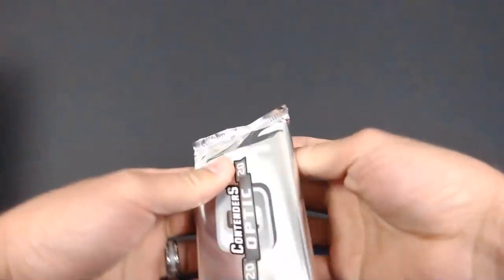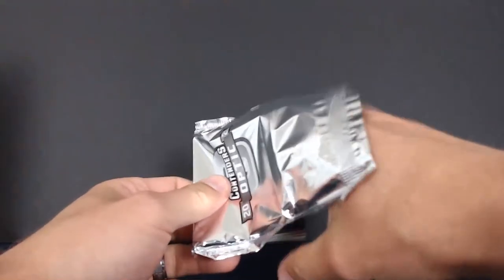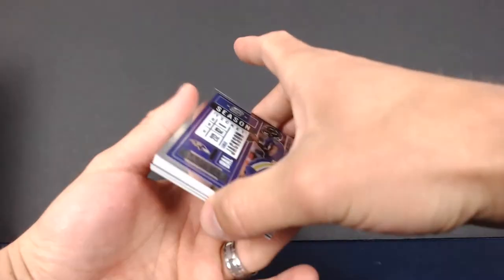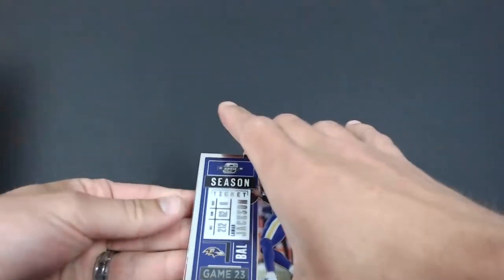Yeah, that was a sick card for the Jags, man. James Robinson did not get a lot of autos, too. So that's one of the really biggest cool ones you can get of him this year. We got a nice Lamar Jackson base for the Ravens. That's sick. All right, let's go back here.